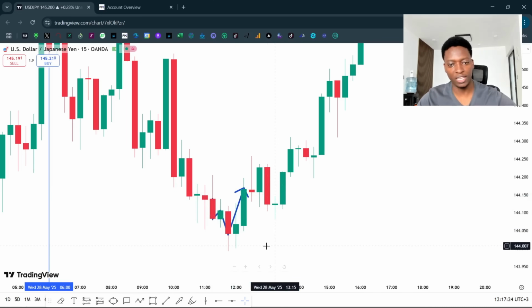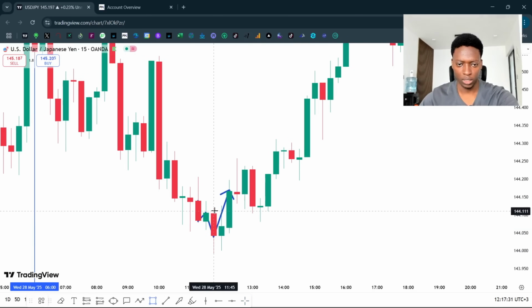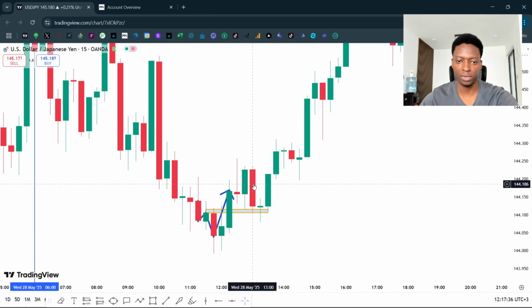So the most important thing is that I found my W, because that's what I was looking for according to my playbook. Then we identify our neckline, mark it, and what are we waiting for? Price to come and retest this zone. Once price comes and does a retest, this is where we'll be executing. So the first retest happened at about 12:45.